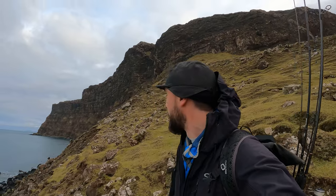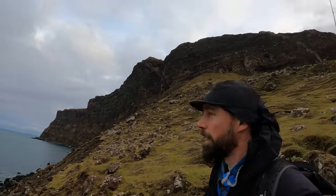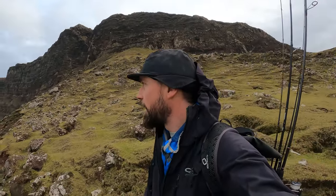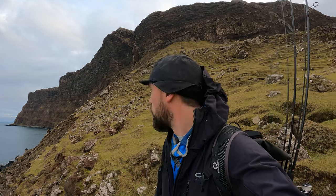Plus the wind direction. I mean, you can see this cliff offers a fair bit of protection. The only problem is getting along there and getting back before the tide comes back in. We're going to pick our way along. I'll keep an eye on the watch, make some notes of time, and hopefully we can find that deep water and the big fish.